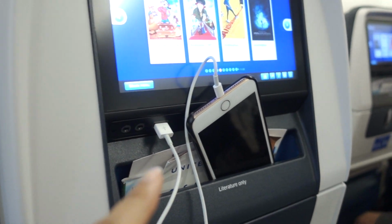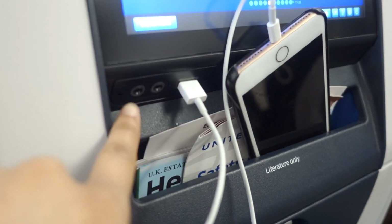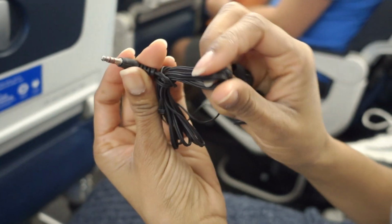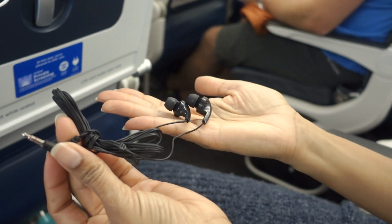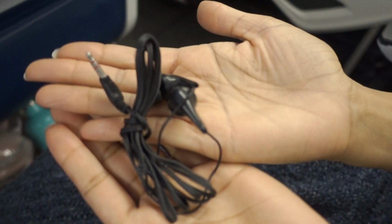Marcy didn't forget her headphones, but with newer iPhones, they got rid of the typical stereo headphone jack and replaced it, so she cannot plug it in here. But they gave away free headphones to use for the trip. So it looks like nice little pods. We are flying in the air after about an hour and a half, but so far I think it's going well. She's watching some TV.